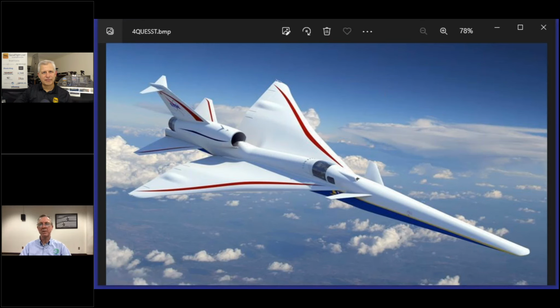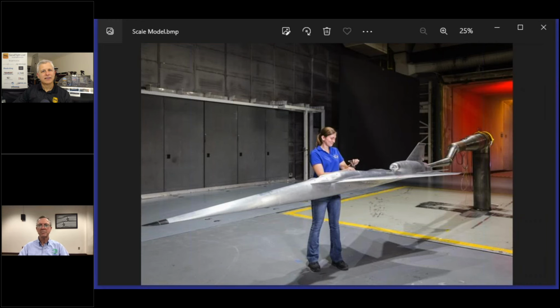So Lockheed started designing this airplane, I think as early as 2016 or 2017. And then I think they started fabrication of it in 2019. And the airplane is nearly done now. That's a wind tunnel test that was done in the Langley 14 by 22 foot subsonic wind tunnel. So that's not a supersonic test. That model is about 15 feet long, and they were looking at the low speed aerodynamics of it and the ground characteristics, when it's down close to the ground.